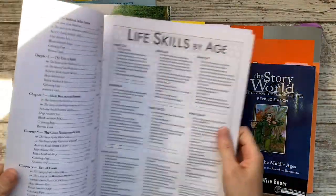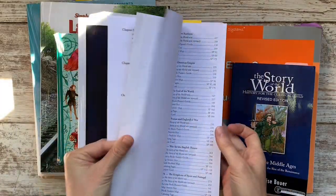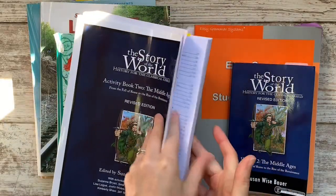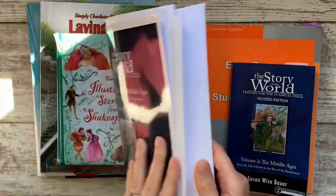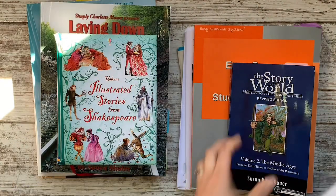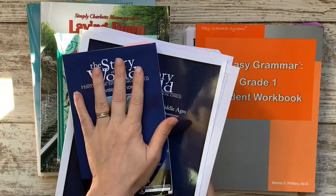We still do, oh, that's just a page I tucked in there. I thought these were my maps. I did go ahead and photocopy a bunch of the maps from the back and prepare those, and we do go over those. Okay, so huge hit still is this.